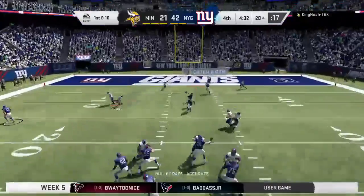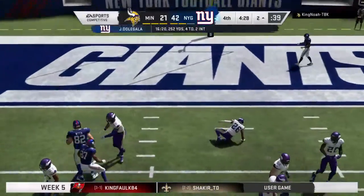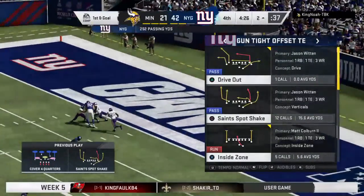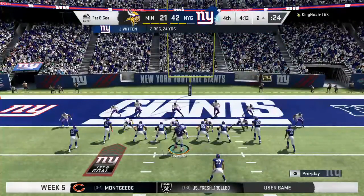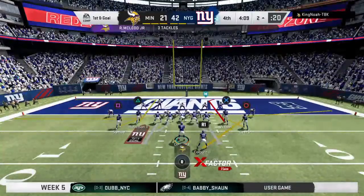Back to throw now on first down. He's got it. And they corral him just a couple yards shy of the end zone. Another good completion on the drive as the Giants have a first down. 2 of their 3 red zone trips so far they've come up empty on. They'll look to reverse that trend on second and goal.